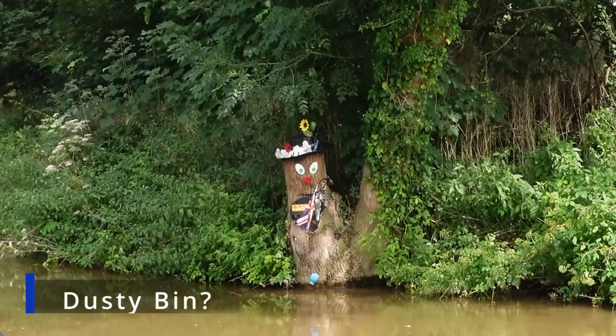Yeah. The last lock, number 5. Yeah, and it's known for it, isn't it? It's got a reputation. We've seen it on other people's videos, that wash is so strong. And the boat before us, he said he took about 4 goes to get in there, and in the end, his son climbed on the roof and pretty much pulled them into the lock. Oh yeah. Crazy. Happy days.